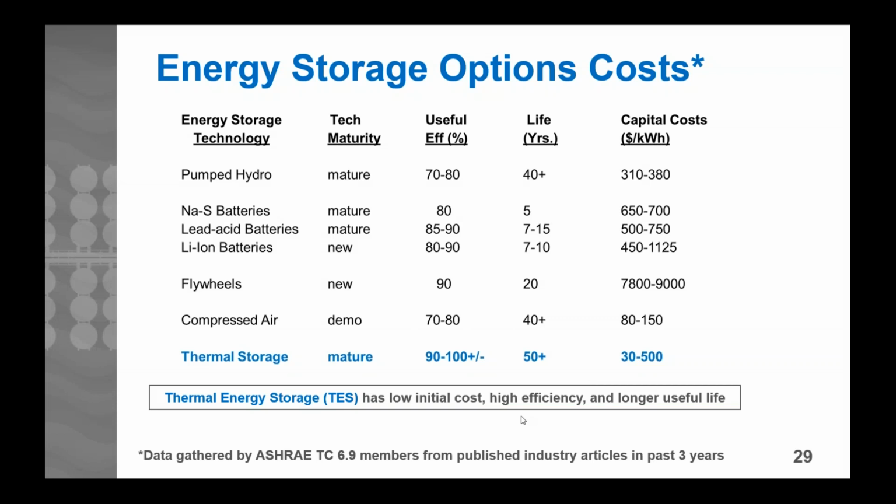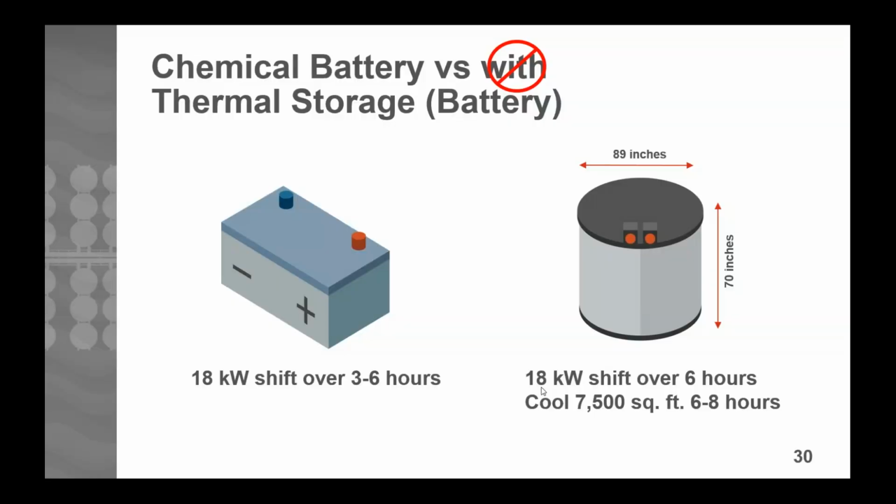The ASHRAE TC 6.9 committee has been gathering information in the last 3 years on the costs of the different technologies that we see in different reports. And you can see, pumped hydro is very mature, long life. Batteries are relatively mature now. Their life is really not that long if you compare it to a power plant, but they have good cycle efficiencies, right? Whereas pumped hydro is not quite as good there. Flywheels are pretty new, compressed air, that's demo stage. Thermal's very mature, very high cycle efficiencies and very long life. So thermal is something you want to look at first.